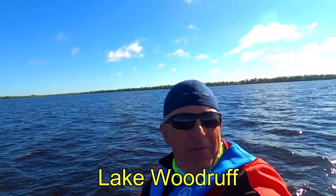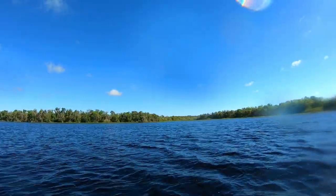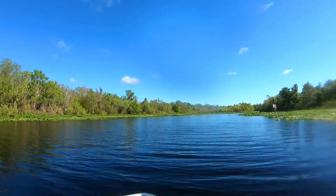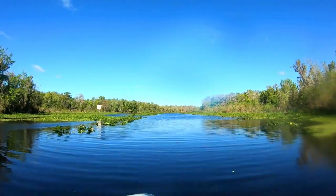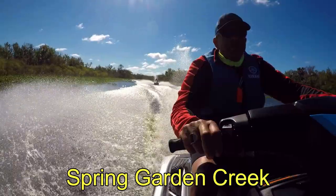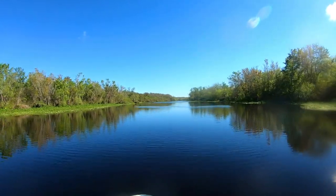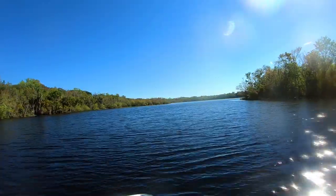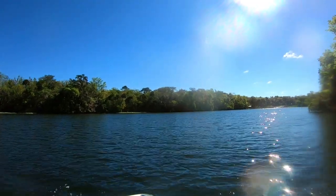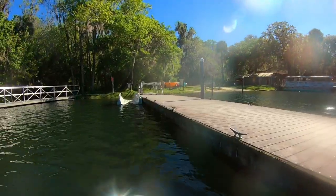Okay, we made it through the Dead River. Now we're at Lake Woodruff, and it's only 4 feet deep. The outlet for Lake Woodruff to the De Leon Spring is a spring garden creek on the northeastern side of the lake. It's 6 to 7 feet deep its entire length. It's a slow wake zone area initially, and then it opens up to travel at the normal operating speed. It is a beautiful creek to run down, and almost as beautiful as the Dead River.